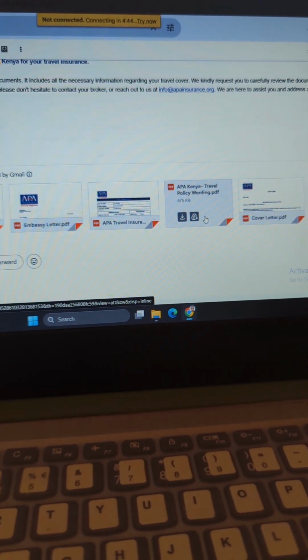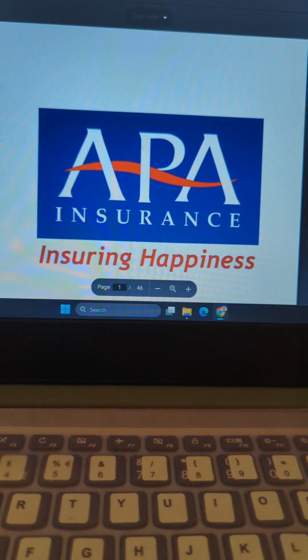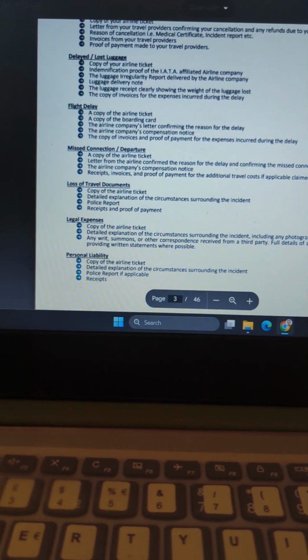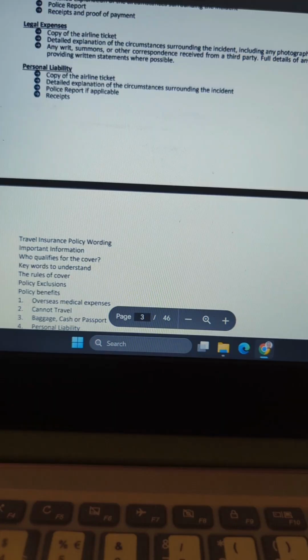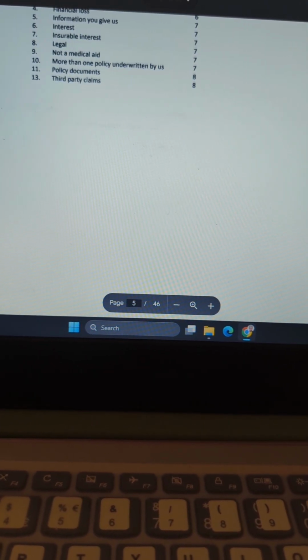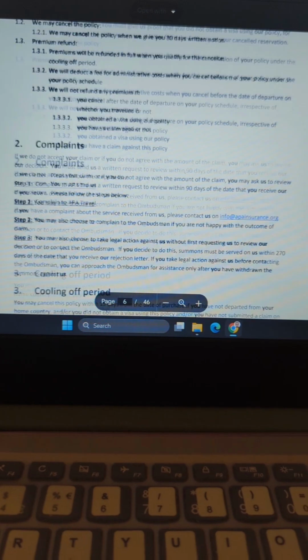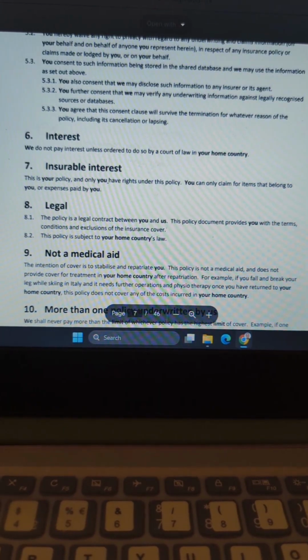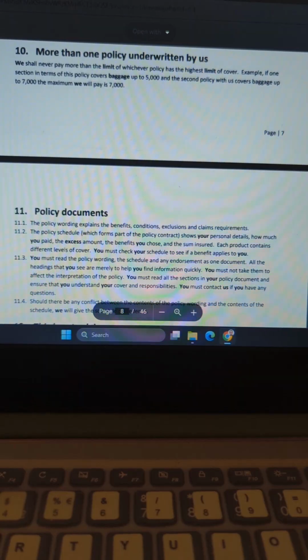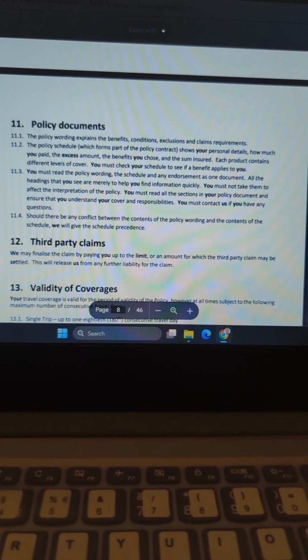The other document that they give is this policy wording that I never even read, so you don't even have to worry about it. It just has a lot of terms, conditions. Even when you apply for your visa, they don't need all this. But if you're the kind of person who has to read everything before you sign something, you will read it. It just has a lot of rules and stuff.